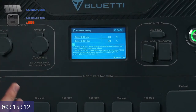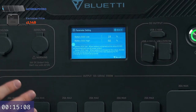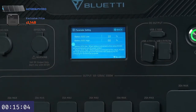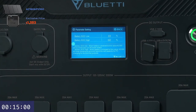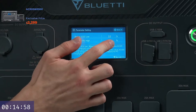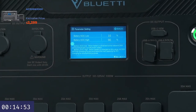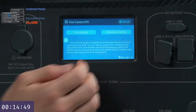And you can also control parameter settings, battery state of charge low and battery state of charge high. So when the battery drops to, let's say, 10%, we want it to cut off any load so that it saves some power, so you can set it to 10%. And let's say when the battery is charged to 90%, we want it to stop charging. So again, it's better for the longevity of the battery.